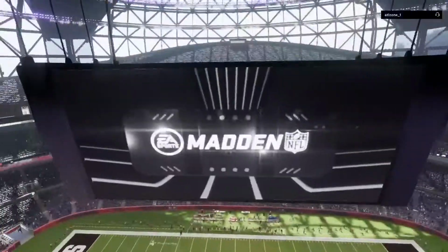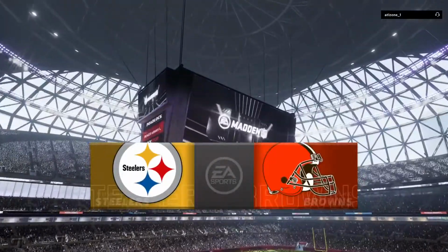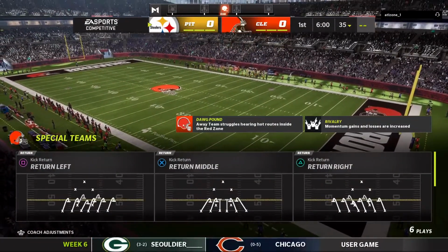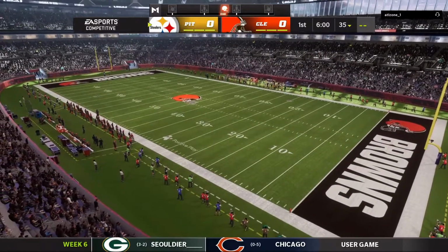Pleased as always to be bringing you coverage of the National Football League on EA Sports. This was the scene a few minutes ago. The dog pound in full roar as their Browns emerge from their tunnel. They're ready to go as they get set to match up with the Pittsburgh Steelers.